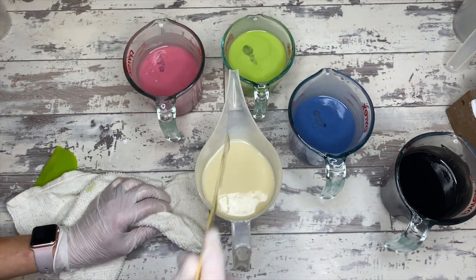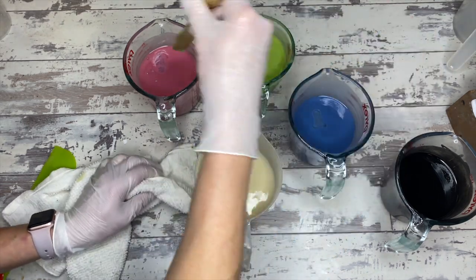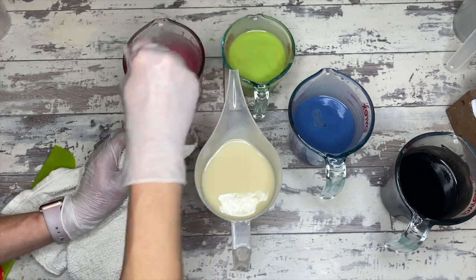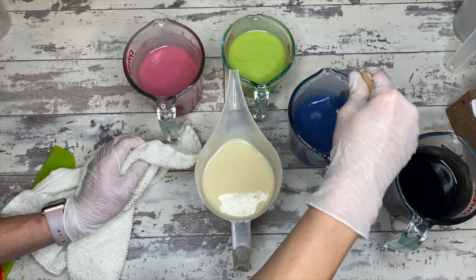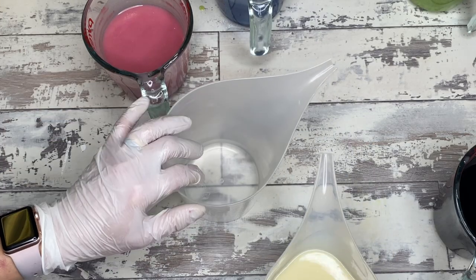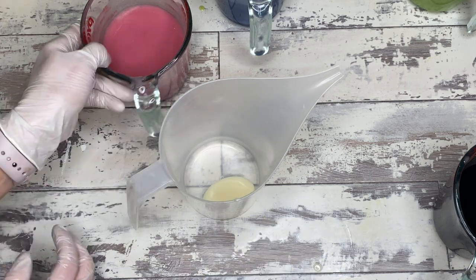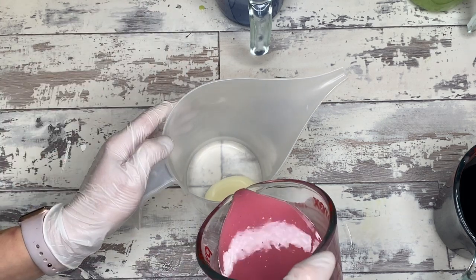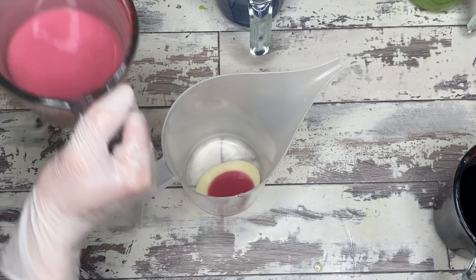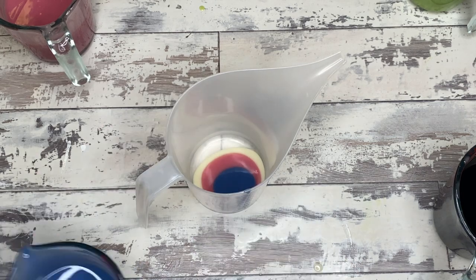This is actually all mixed up beautifully. The batter is still reasonably fluid. I don't see any really big problems yet with the scent potentially accelerating, but we'll see in just a second when I start pouring. Now, the reason you want a very fluid batter for all of this is because it takes a fair amount of time to get these colors all poured into their respective containers.